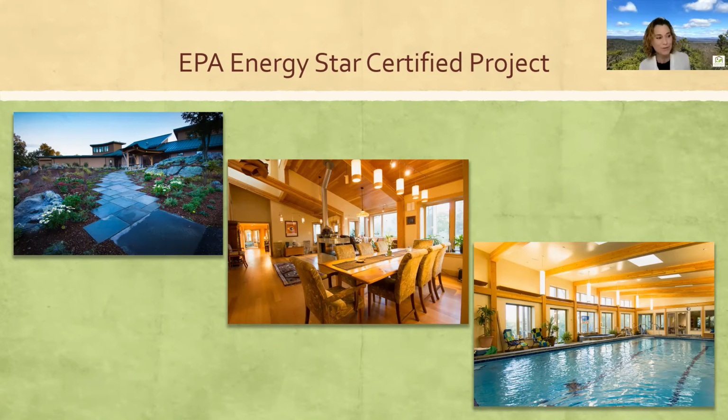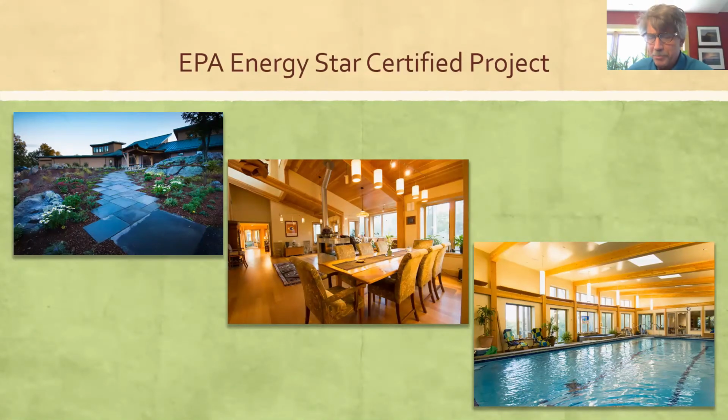I have a question for you regarding both of these projects. Now, obviously, these were new construction homes. Would somebody with an existing home be able to get an EPA Energy Star certification or even a LEED? Is that possible?